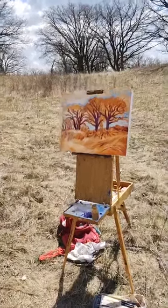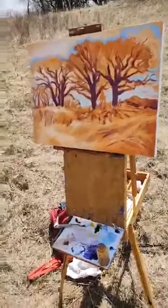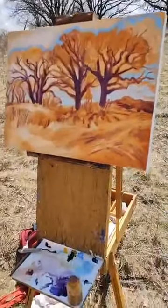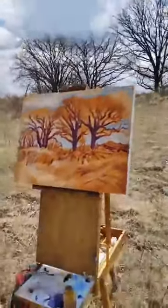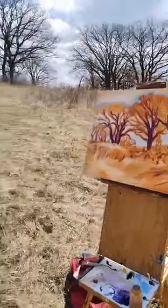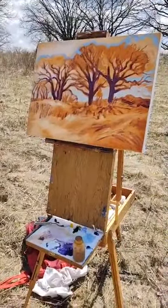I'm going to bring us forward a little bit so you can see my canvas. Let's see. I'm adjusting your screen a little bit. Fantastic. Looking cool.